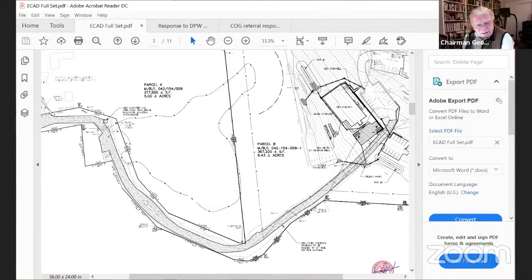So that's what that's all about. So it's not just an inch or two. But that's how this design is set up. So when we get into the second part of this application, we'll discuss all of that. Right now, it's an application to ask the commission to go ahead and change the wording.